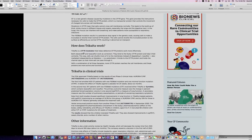How does Trikafta work? It modulates the CFTR protein, which is misfolded and doesn't reach the cell surface effectively in cystic fibrosis. So two of these agents work to improve the folding of the bad protein, the CFTR protein, so it's able to get to the surface. And then the third agent binds to the protein and holds the channel open so that more salt can pass through. So three different agents here that work to correct this Delta F508 mutation.